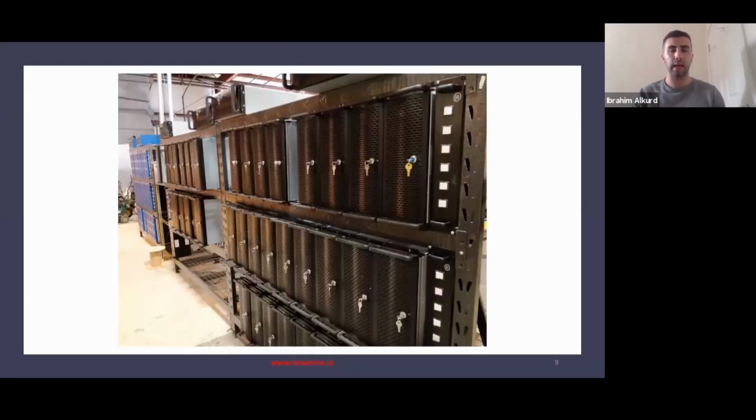So this is a load of GPU rigs that we've deployed for a client in North Carolina, and you've got 7 cards in each of those machines. So as you can imagine, there's a lot of cards, and that's only just a subsection of the mining facility out there.